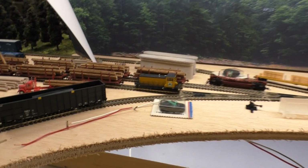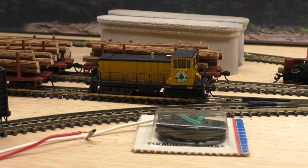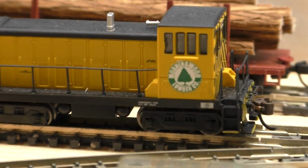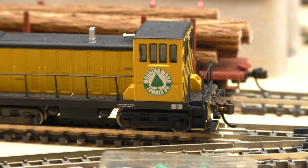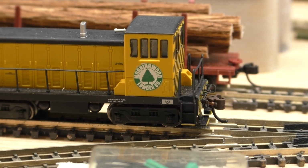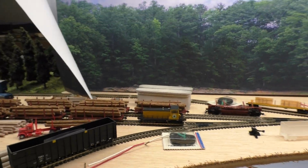One other thing that I've gotten done, now this little switcher actually goes up in my lumber company area, and some might get the joke out of the lumber company name, Morningwood Lumber Company. So I just got the decal set on that guy.